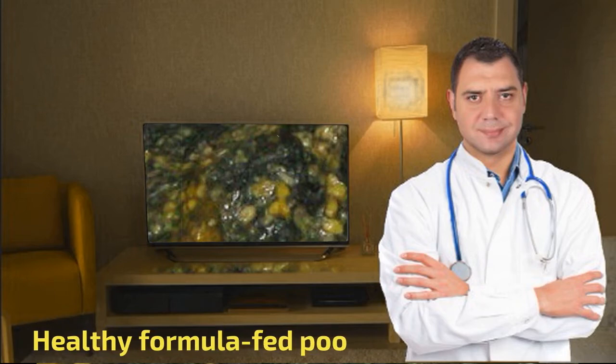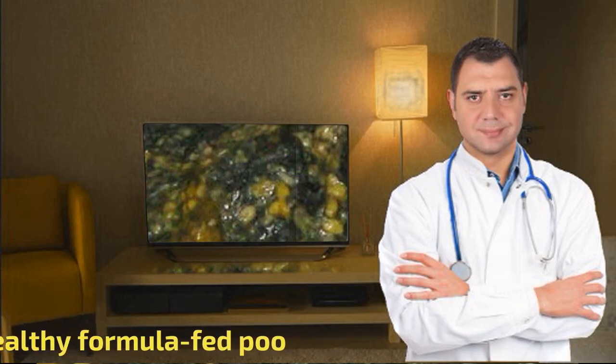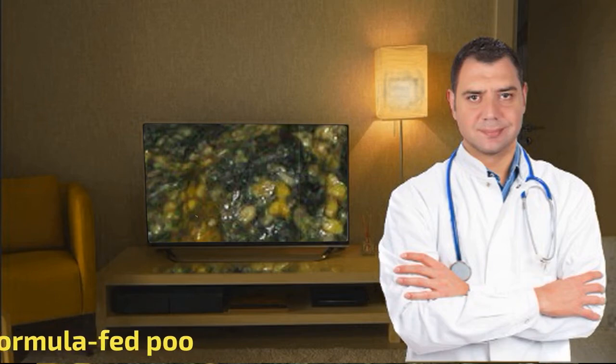If there are black specks in your breastfed baby's poo, this could be a sign that he's swallowing blood from cracked and bleeding nipples. The blood turns black when your baby digests it. It's always a good idea to get any blood in your baby's poo checked out by your GP, but in most cases, black specks are unlikely to be anything to worry about.